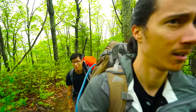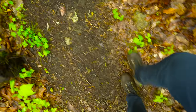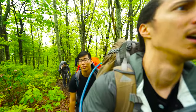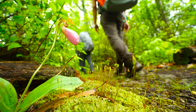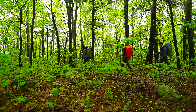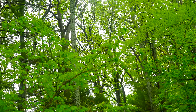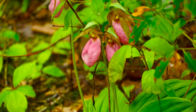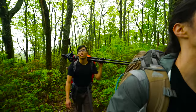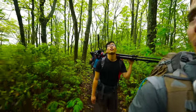There's two ways of relating to nature. One is this sort of I-must-conquer-things attitude. And the other is just being in nature. Being in nature in harmony. We went on, and the peaceful green canopy and delicate lady slipper flowers seemed much more at home along these steep inclines. It's very interesting how a mountain can be only uphill.